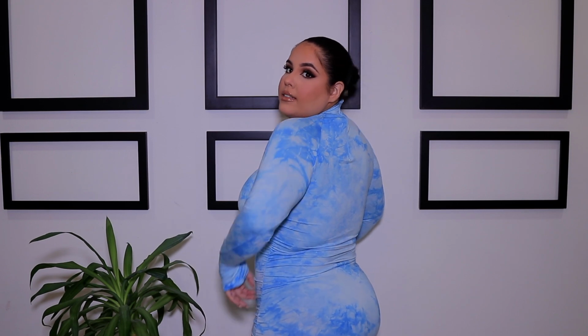It accentuates all of my curves. It hugs the booty quite nicely. Picture it like this, with the boobs really nice and forward, you know. But yeah, love this dress, love everything about it, love the color, the material, everything about this dress is me.